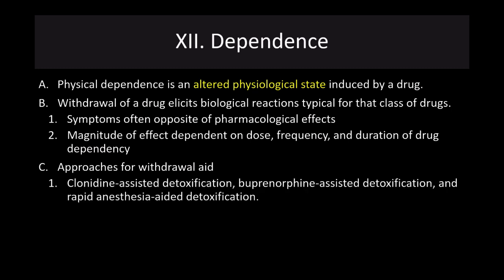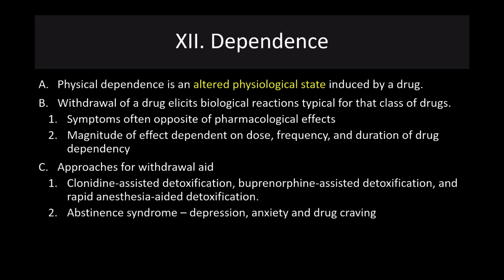So a couple of ways to assist in withdrawal. There's one called clonidine-assisted detoxification, buprenorphine-assisted detox, and rapid anesthesia-aided detoxification. The anesthesia-aided detoxification is essentially they put you under using something like propofol, allow you to detox and sleep through the whole thing. Some abstinence syndrome will include depression, anxiety, and drug craving that may last for some time. In addition to the detoxification, there'll need to be some additional intervention along with counseling.